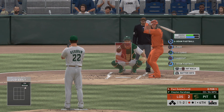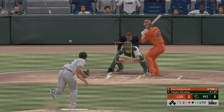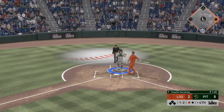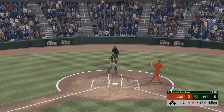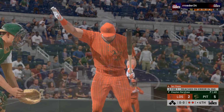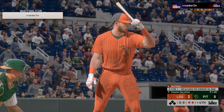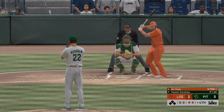Off-speed pitch, just missed inside. Fourth inning here, already a 5-2 score. Popped him up. Number 86 waits on it, and he makes the catch for the second out. And that'll bring in the Pittsburgh area native Ian Happ. 0 for 1 for him here in this one.